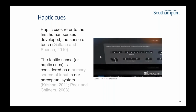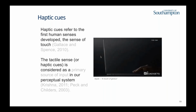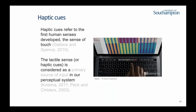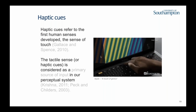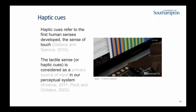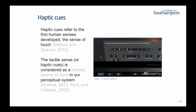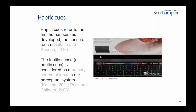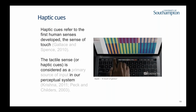The most prominent and influential example could be Apple's advertising campaign, A Touch of Genius, where they're trying to give a sense or an urge to their customers to visit their stores and try the new touch bar of MacBooks.